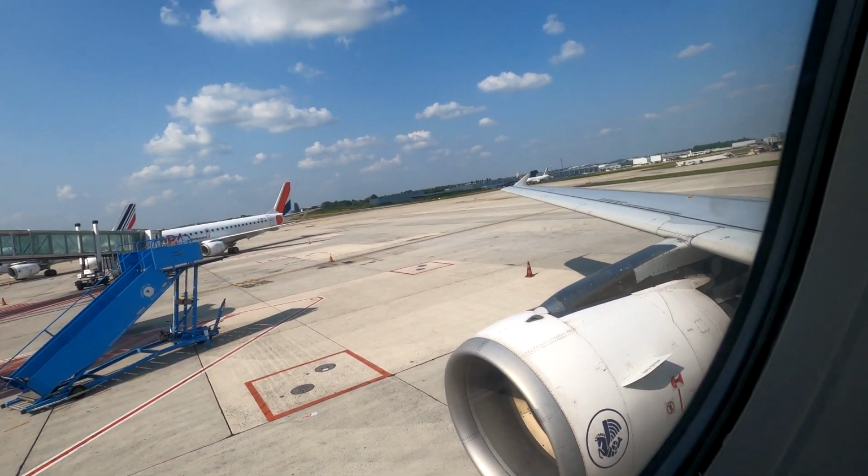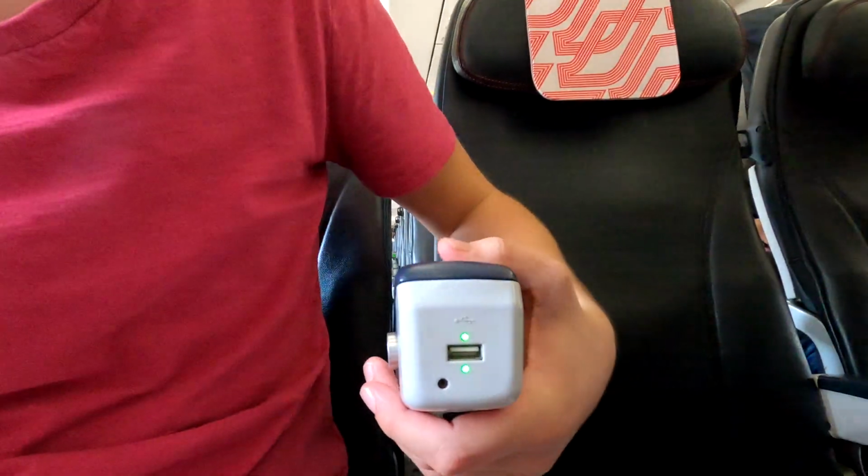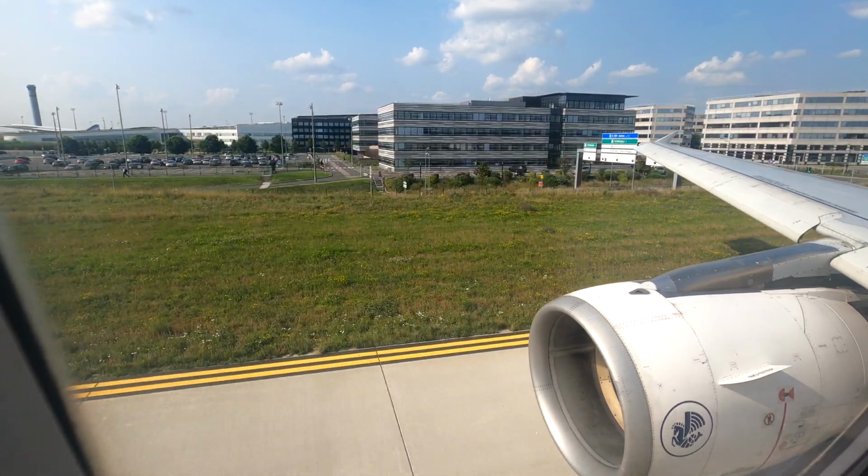After taking a peek outside, I put my hand on the armrest, and then I noticed something. I said, wait a minute, what is this bump down here? And after looking, yep, that's a power plug. There's a USB plug right in the end of the armrest. Honestly, pretty easy to miss, but I do like having it there. It's much more convenient than having it under your leg where you can't even see it and you can't even get to it.